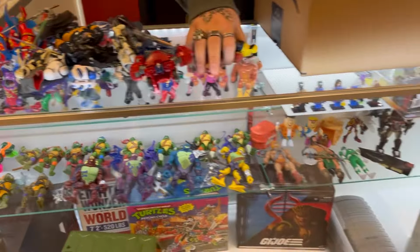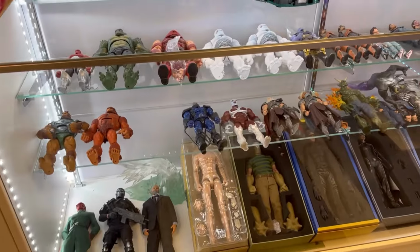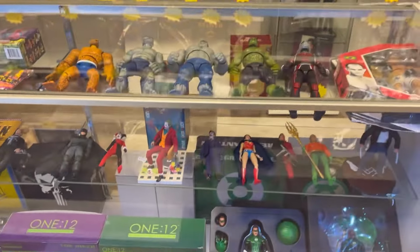Got some cool toys. Do you guys have, like, Japanese, you know, the Kamen Riders? Kamen Riders? Oh yeah, I know what you're talking about. I don't have any. Oh, dang. But I'm going to try to get some, because I know those are pretty popular. Yeah, I like those. I'm even getting back into Kamen Riders.